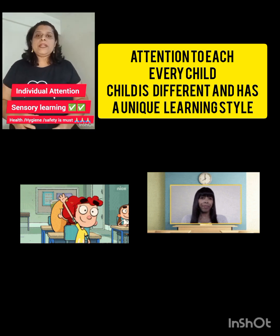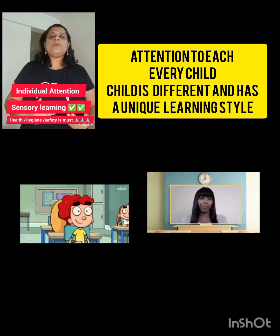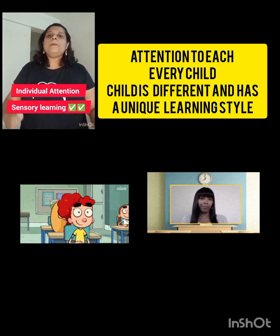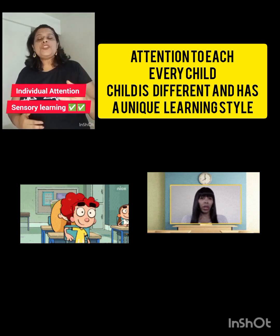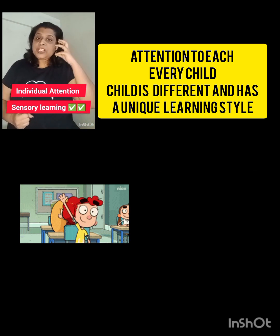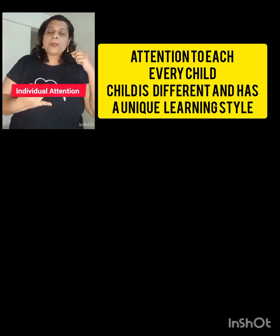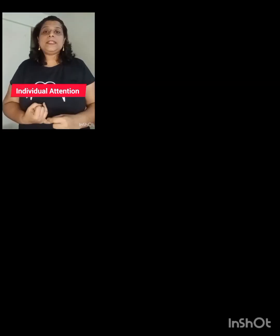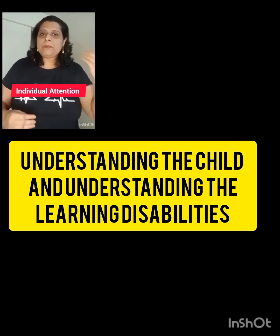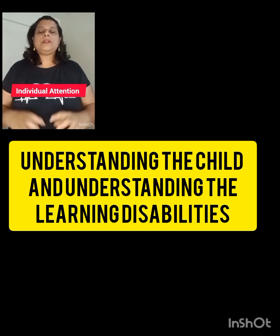So each child will be taken care of and given advice. In previous times we used to treat all the kids together, but in the new education policy each child will get his own recommendation according to his needs. So the teacher has to have the knowledge of whether the child is having any disabilities, especially learning disabilities. So there are categories of disabilities. One is physical, one might be emotional, and the other might be learning disabilities. So teachers must have knowledge of these disabilities.